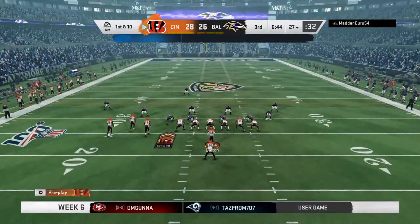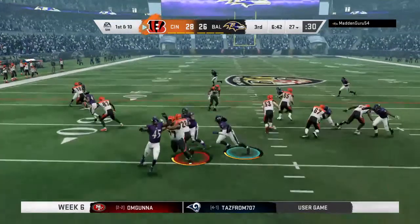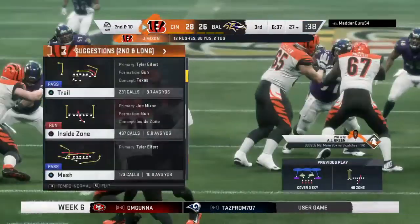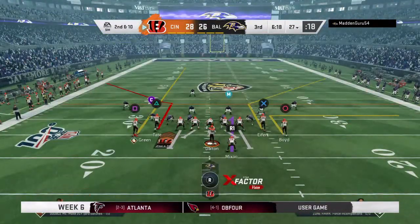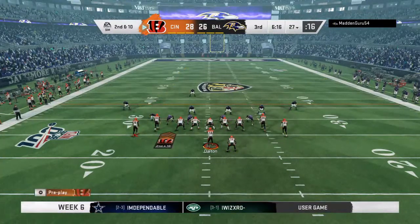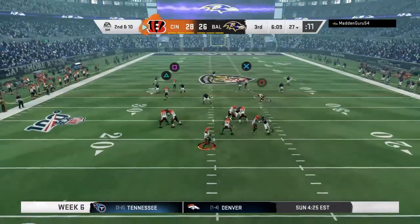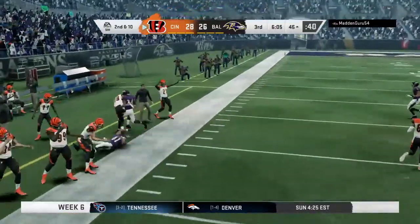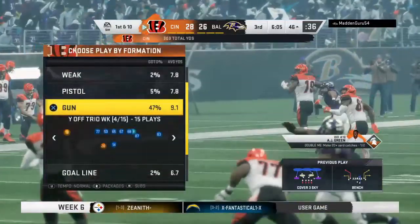So here's Dalton and the Bengals now, 1st and 10 at their own 27. Here's Joe Mixon as they start on the ground, and they're going to stop him right at the line of scrimmage. Just no cutback lane to be found whatsoever. 2nd and 10. Throwing on 2nd down, Dalton. That one complete to the former Seminole, Auden Tate. That one good for 26 and a first down.